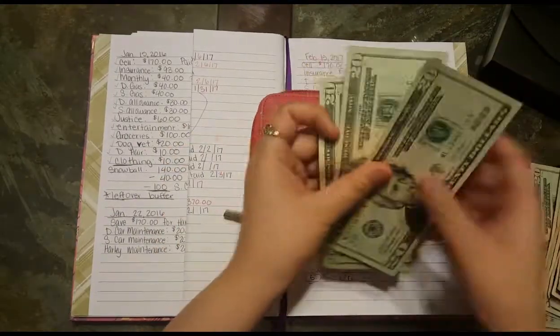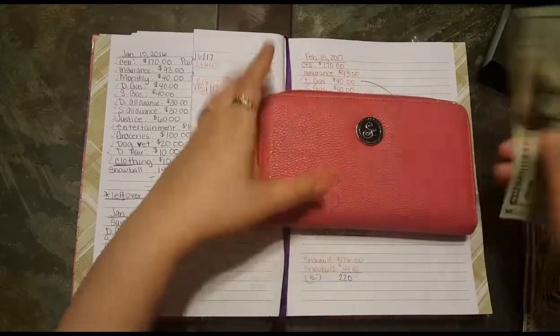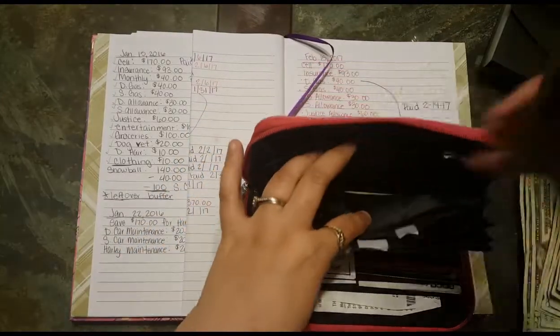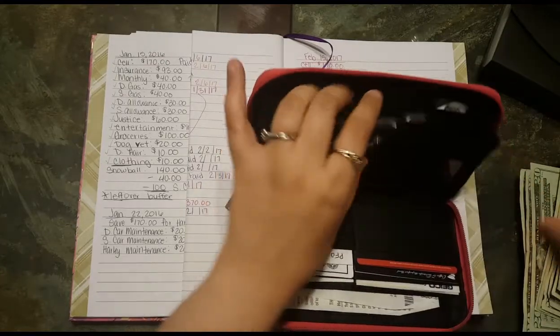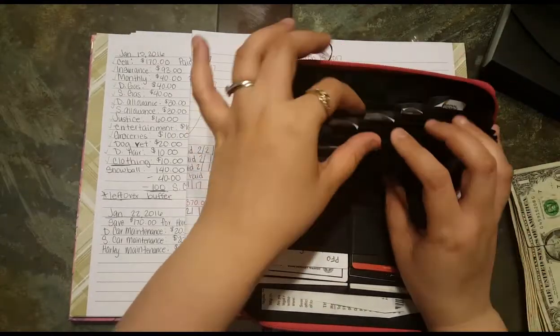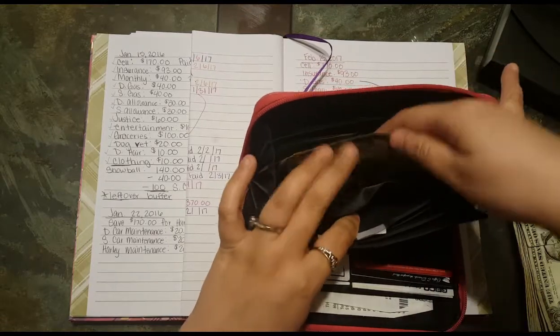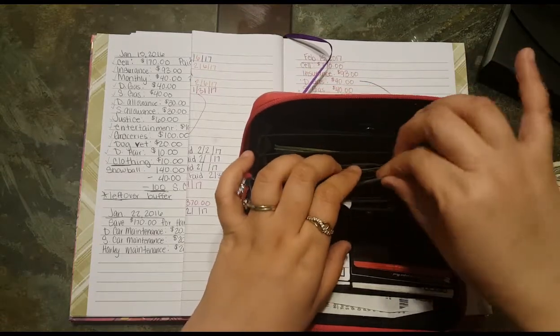And then Justice gets 60 for his allowance. I'm going to go ahead and put this in my Savvy Cents wallet. We already used our grocery money. So this is all that's left for my grocery money, the $7. And that's staying in here.